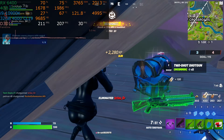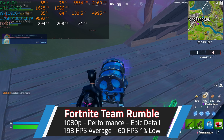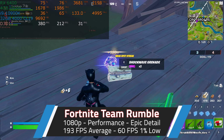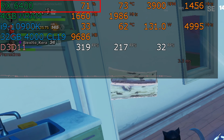Moving on to performance mode, we lose a number of the pretty graphical effects in exchange for more than double the performance. We averaged 193 frames per second, nearly triple the performance of high detail. An important detail to note here is that the GPU is not being used 100% of the time here.